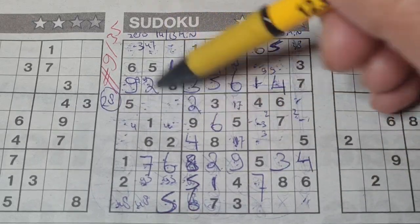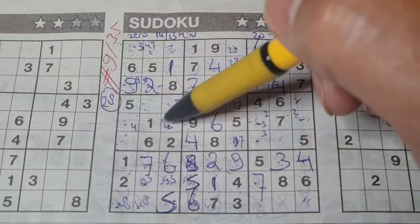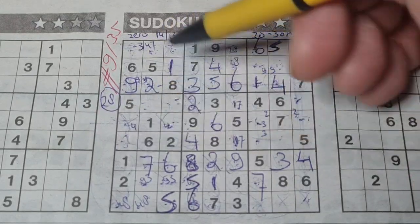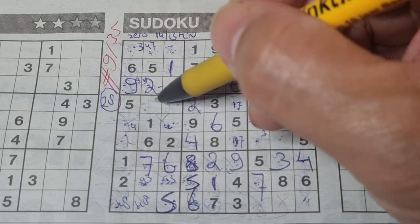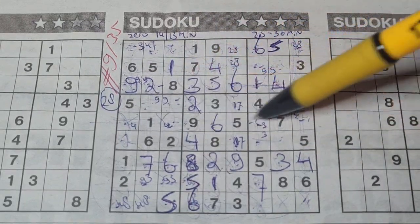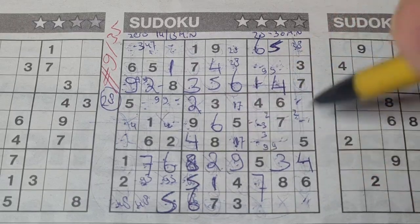1, 2, 3, 4, 5 missing numbers in this big square. One of the missing numbers is 9. We have a 9 in this row, no 9 in these 2 boxes. We have a 9 in the first column, no 9 in those 2 boxes. So the 9 in this big square could be here, could be there. 9 in one of those 2 boxes in this row. 9 in the middle row. So the row below, only 2 places left for the 9, could be here, could be there.